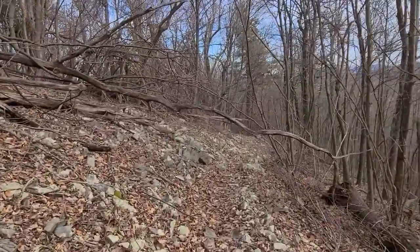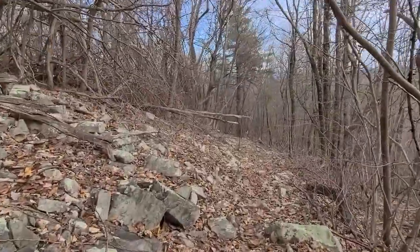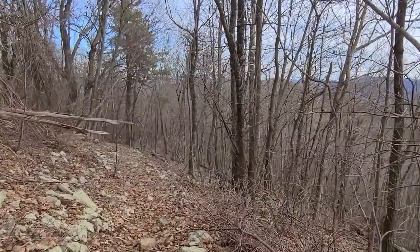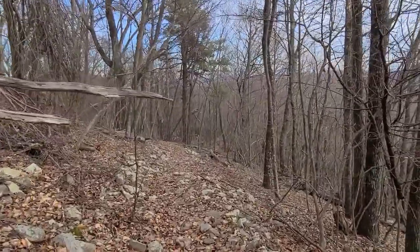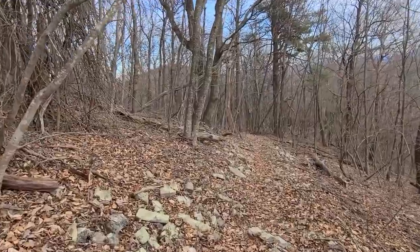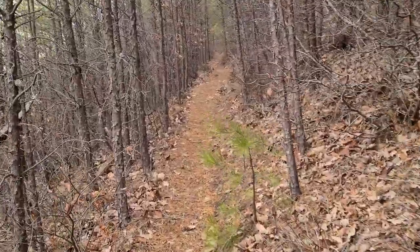They did just open Skyline Drive yesterday evening, and I know that was probably a priority to get the whole length back open, but hopefully volunteers or the crew will get on some of these trails and clear them up.